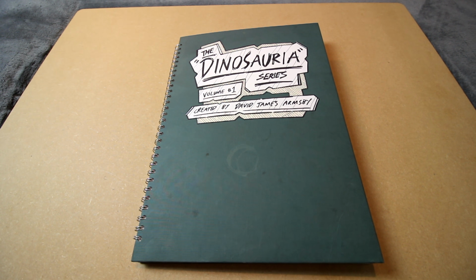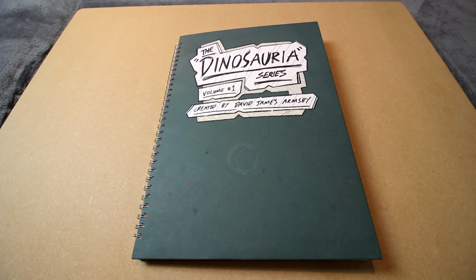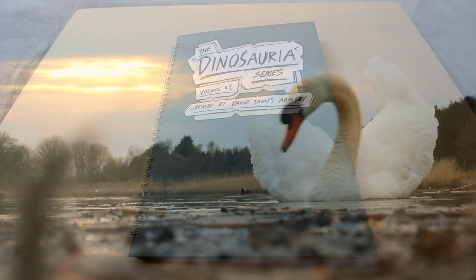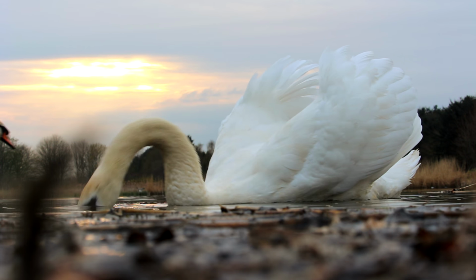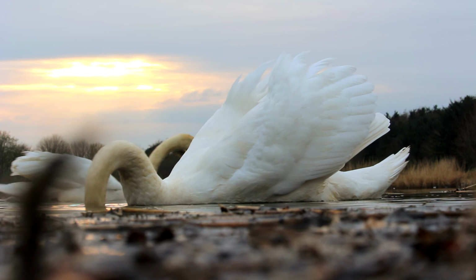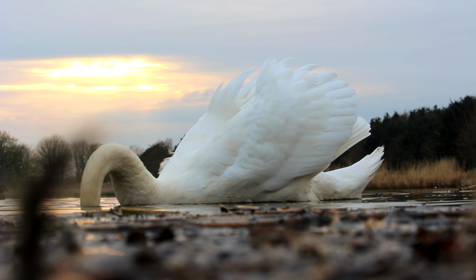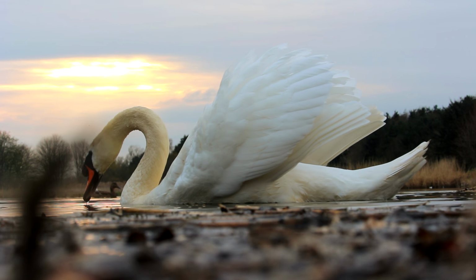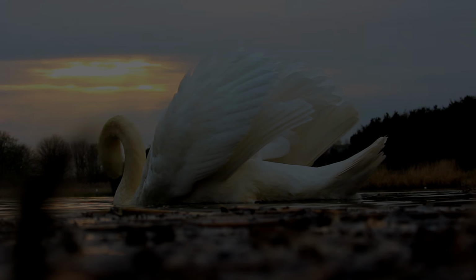Right, what I'm gonna do is go to the pond that is the furthest away from my house, this one here with these two swans, and give them some feed, see how they're doing. I don't think I've seen those particular swans in like a month, so let's go.